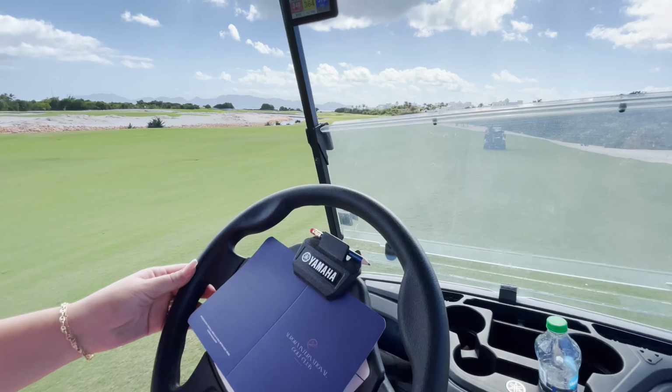Hey guys! We are here at Aurora International Golf Club. It is Anguilla's only golf course and it is one of the top courses in the whole world. It is a great Norman design, so join us for the Aurora Golf Experience.